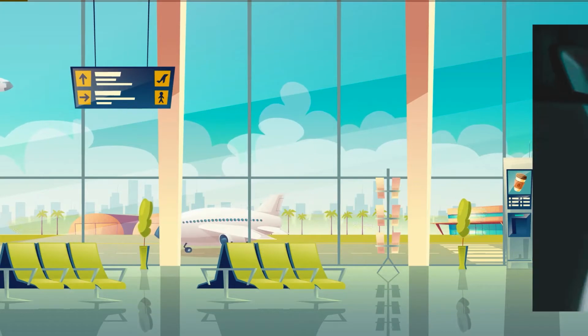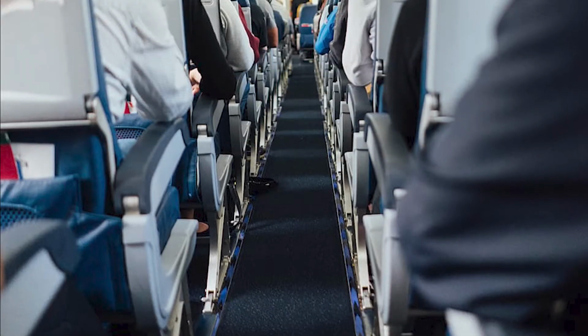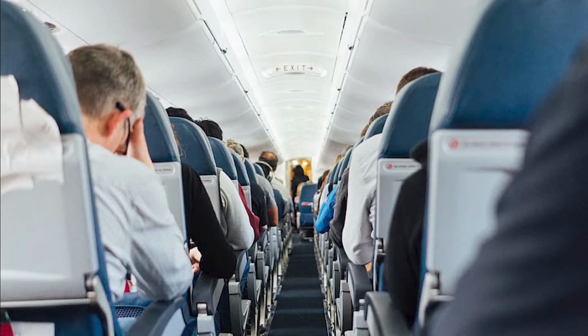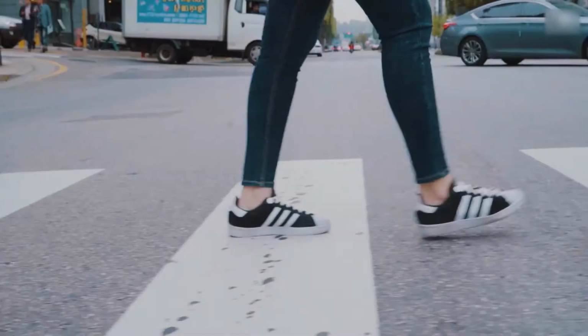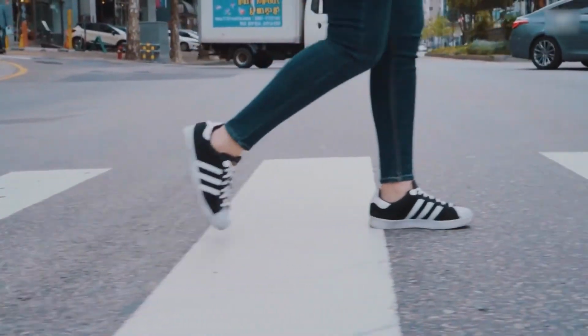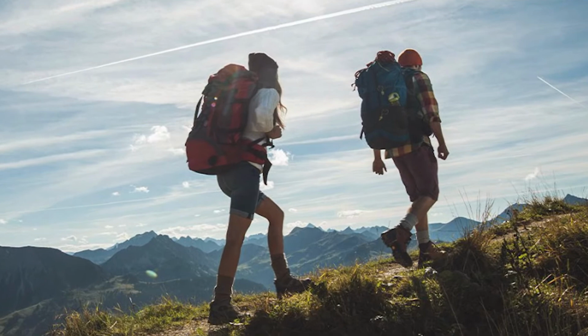For those of you who suffer from flight swollen feet, she advises that you try and walk the length of the cabin to prevent blood from pooling in your feet, which makes them swollen. Of course, you can't always walk within the cabin aisle, so your best option is to walk it off or take a hike as soon as the plane lands. Sweating it out actually helps you shake off that jet lag too.